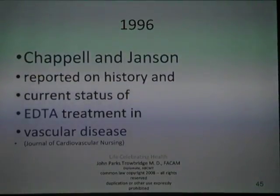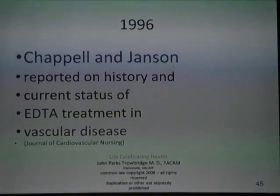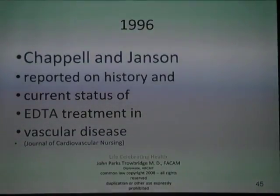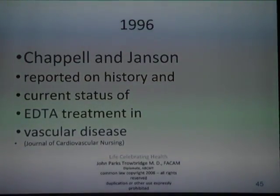Dr. Michael Jansen and myself wrote an article in a nursing journal that was published. This is indexed. A lot of the other studies had not been indexed, so that's one reason why that was significant. I'm going to check to see how I'm doing here. Okay.